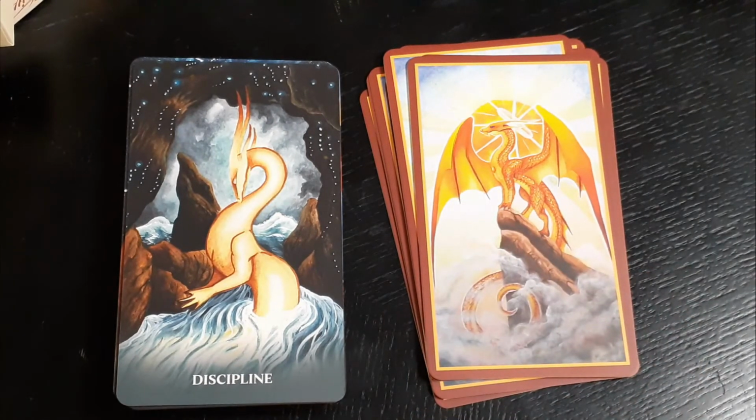Discipline. This dragon of golden light sits at the entrance of a cave, waves and storm crashing about him, trying to toss him to and fro, but he is immovable. He has done this countless times, no matter the conditions, so when things get difficult, he is ready.